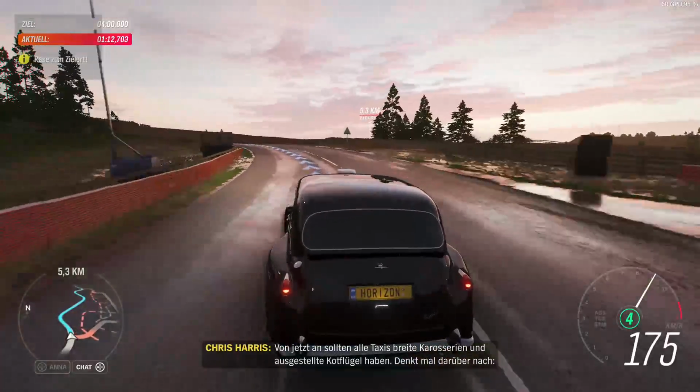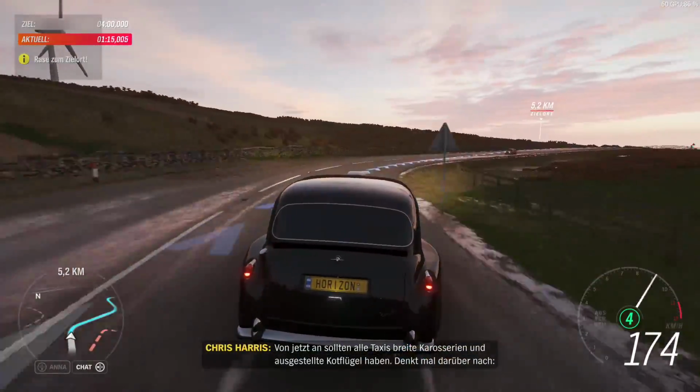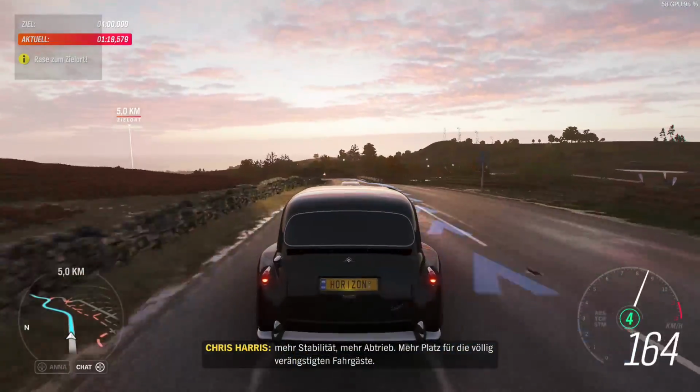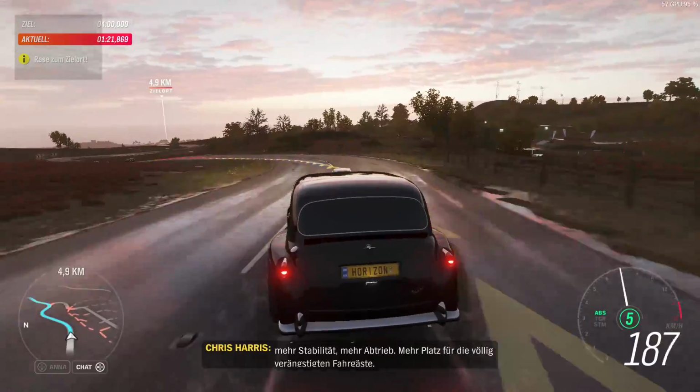From now on, I say all cabs should have wide bodies and flared arches. Think about it. More stability, more speed, more downforce, more room for your terrified passengers.